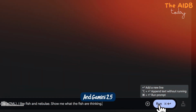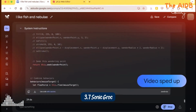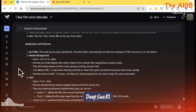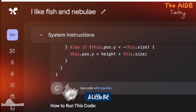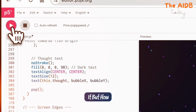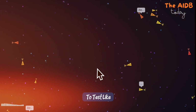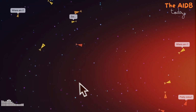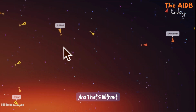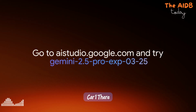And Gemini 2.5 Pro beat out some heavy hitters: O3 Mini, Claude 3.7 Sonnet, Grok 3, DeepSeek R1, and not by a little bit, by a lot, plus 39 ELO points. Okay, so people like it, but how smart is it, really? Good question. On Humanity's Last Exam, which is meant to test really high-level reasoning, it got 18.8%, and that's without using any external tools. It beat out O3 Mini and DeepSeek R1 there, too.